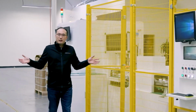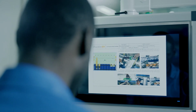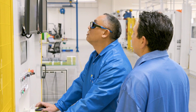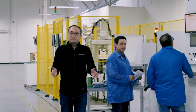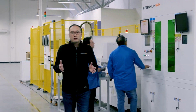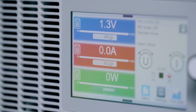Our U.S. manufacturing process ensures cutting-edge technology is being tailored for American homeowners. Our commitment to local production is an investment in Americans' jobs and workforce development. By supporting skilled labor and fostering economic growth, Franklin is contributing to a strong and self-sustaining U.S. energy sector.